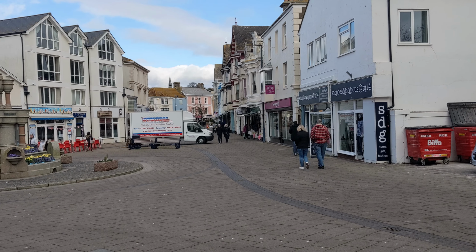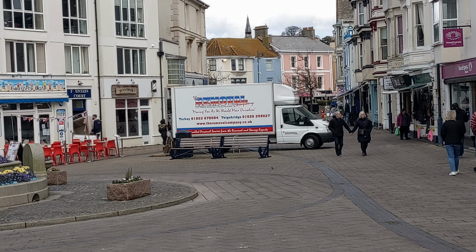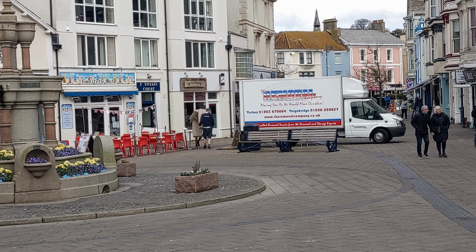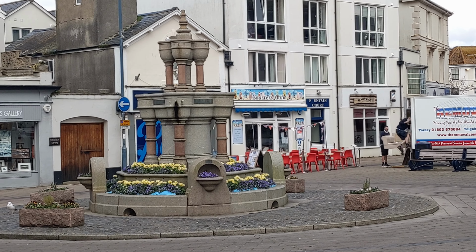Back to the triangle area and the removal van. One of them is still here. Oh, there we are. Something coming out. Sofa. And the fountain.